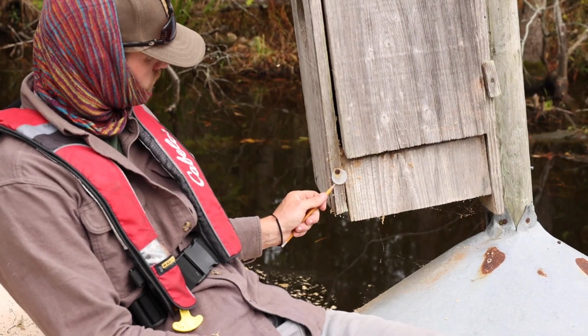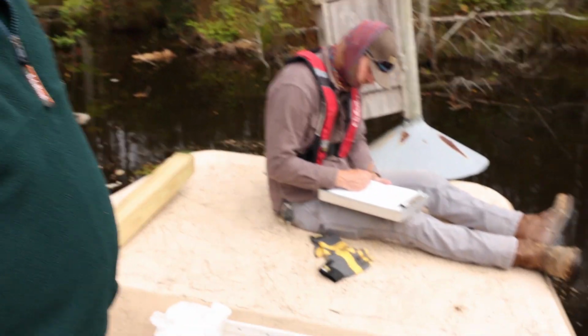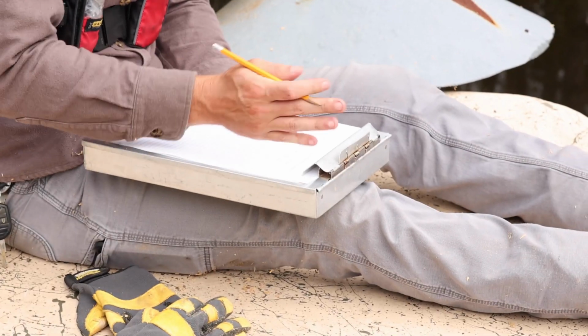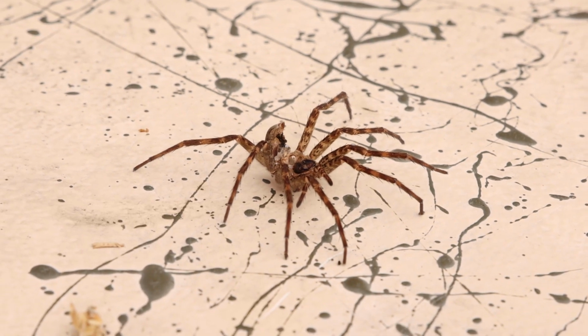We'll just record the box number and that the nest was successfully used last year by a nesting hen. When a nest isn't successful and the eggs sit in there and rot, a lot of insects go after the leftovers, so there's no telling what you're going to find in there.